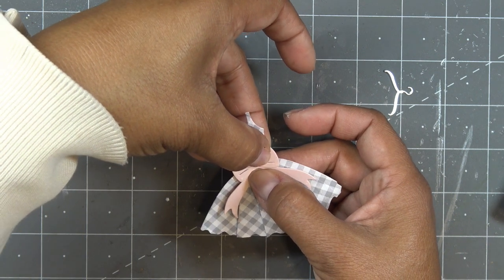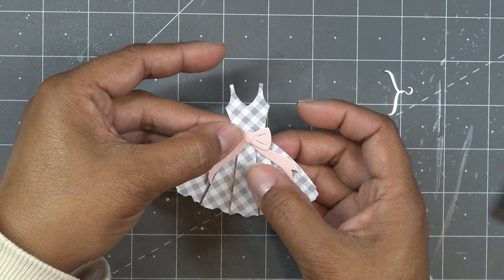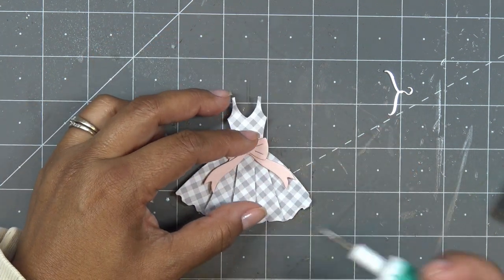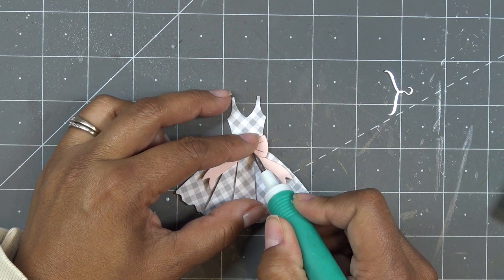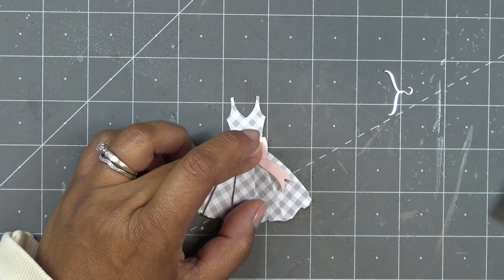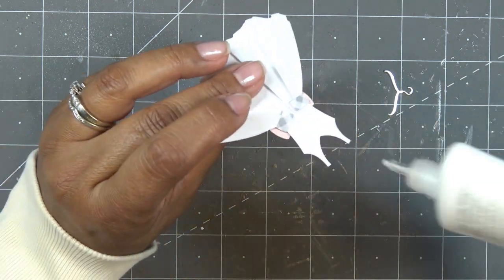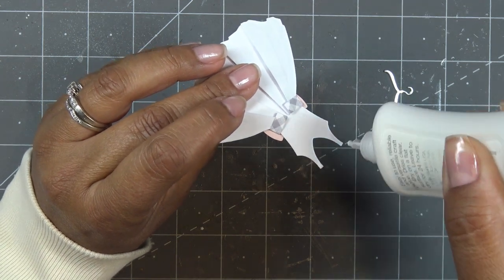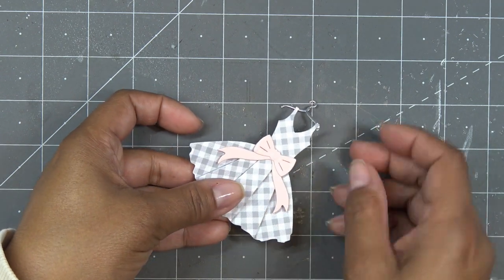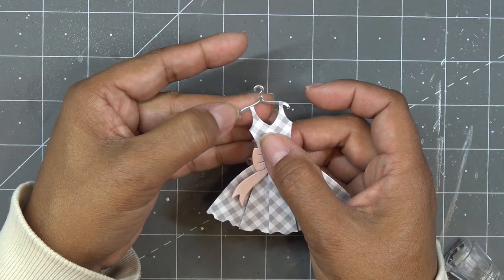Let's see, where am I putting this? So cute. I'm going to shove this a little bit higher up. There. All right. And while that sets up, I'll go ahead and add a couple of drops of glue on the back of here, and put this guy down, and put it on there straight, of course.